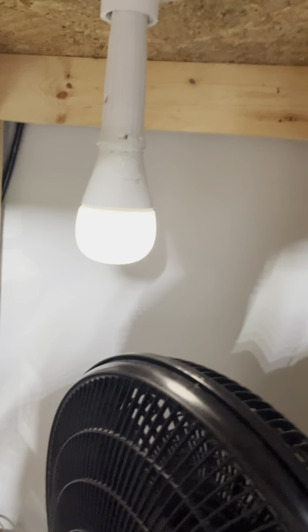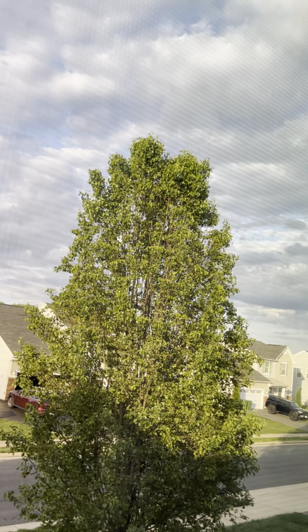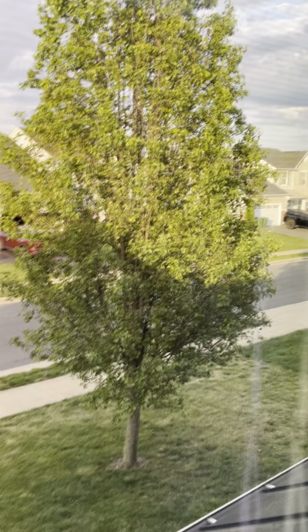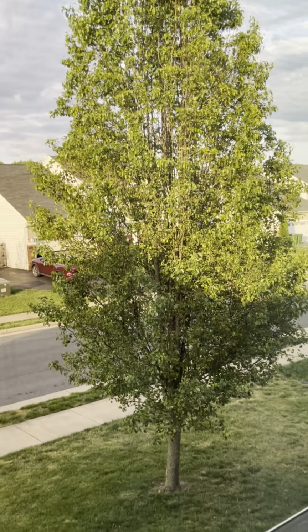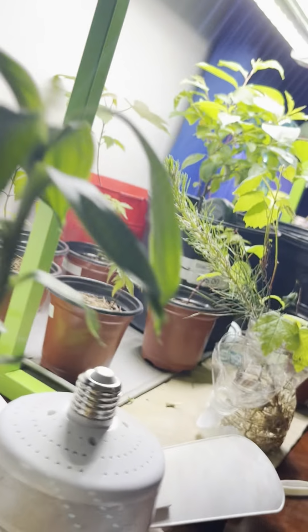Is this still on? Holy. I'm gonna show you guys our tree. Oh my gosh, it's getting new growth up there. Look at that. I'm gonna be posting a picture of what this tree looked like when it was tiny. It's looking great. It's healthy this year. Love to see it. Love to see it thriving this year.